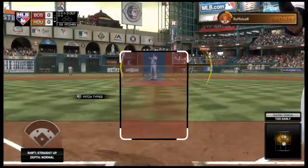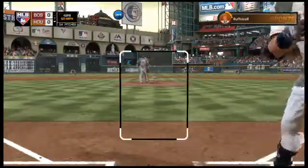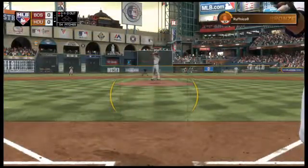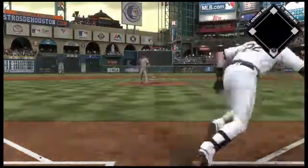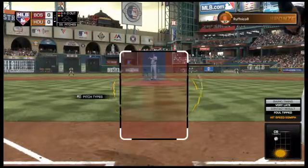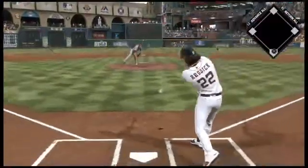Stepping in is Josh Reddick. Third trip to the plate for him here tonight. 0 for 2 at this point. And a neck-high fastball that time. These guys have got to be frustrated as an offensive unit so far in this one. They haven't been able to crack the code on their opponent, but it's not like they're getting great pitches to hit either. This starter has kept the ball on the corners of the zone all game long.